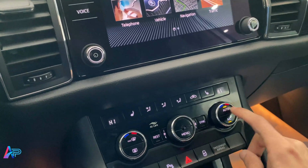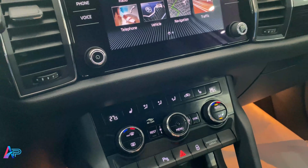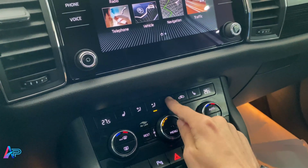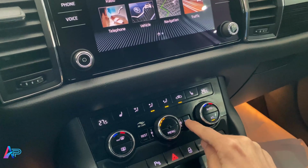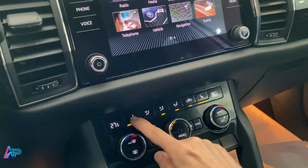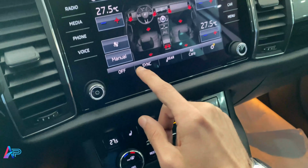Three zones automatic climate control. Click Sync to match the driver's temperature with the other two zones. 3-stage heated driver's and passenger's seats. And here the climate screen appears and can be adjusted from the screen.